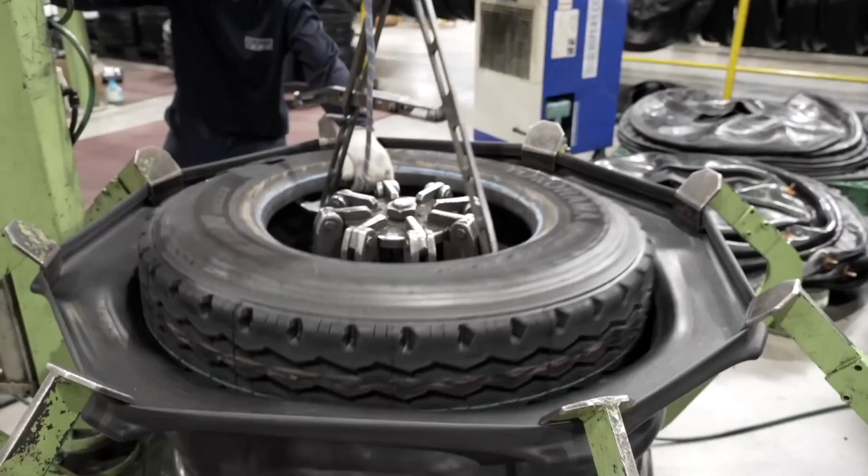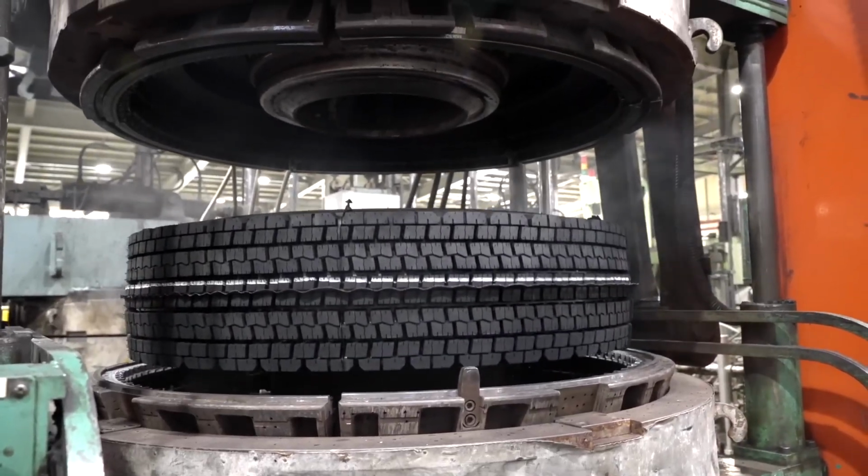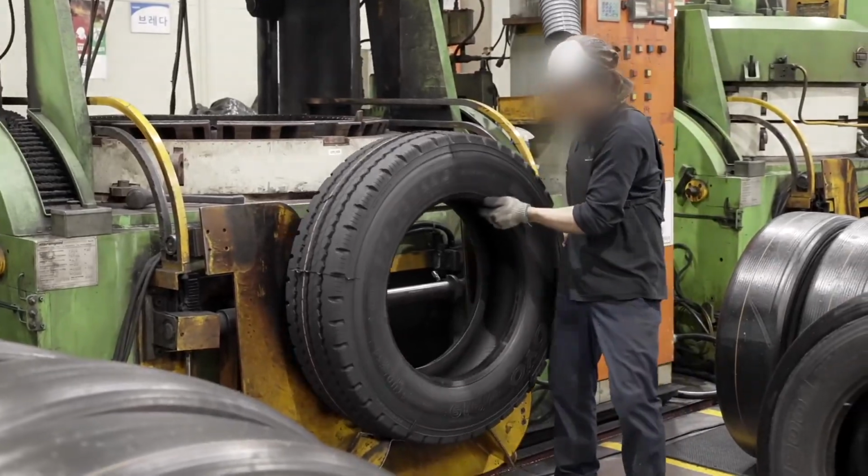However, some drivers opt for retreaded tires as a more affordable and sustainable option. Retreaded car tires can perform similarly to new ones when properly manufactured, though they tend to be used more in the commercial sector. Commercial truck and bus tires, on the other hand, are often designed to be retreaded multiple times. In fact, over 70% of commercial truck tires in the US are retreaded.